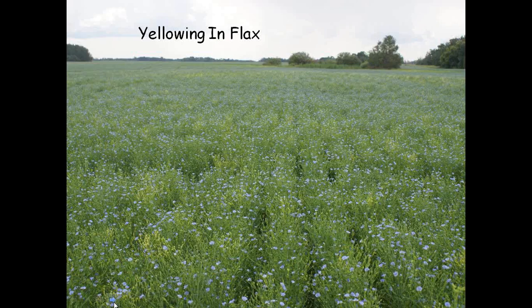This past week or week and a half, I've been getting several calls regarding yellowing in flax, and we've been trying to figure out what's been going on in some of these fields. The quick answer would be Aster yellows, but we were seeing levels so high that we were starting to get concerned that maybe we were seeing something else.